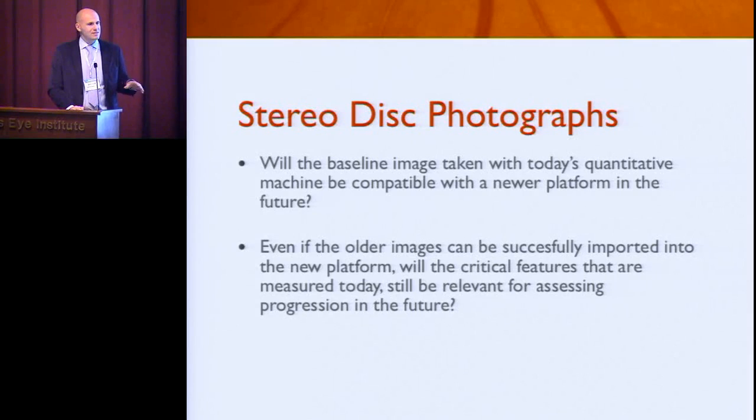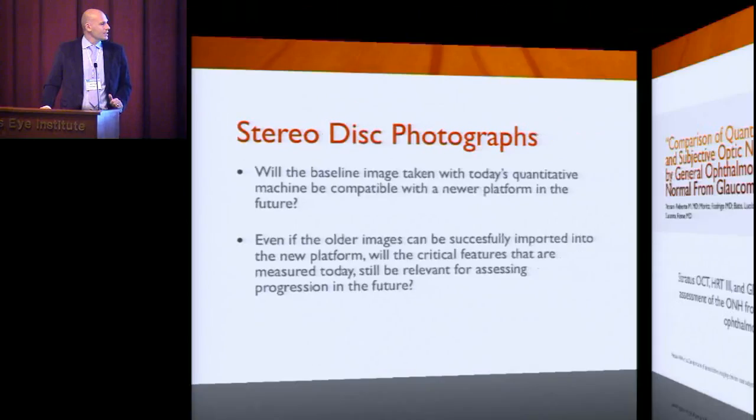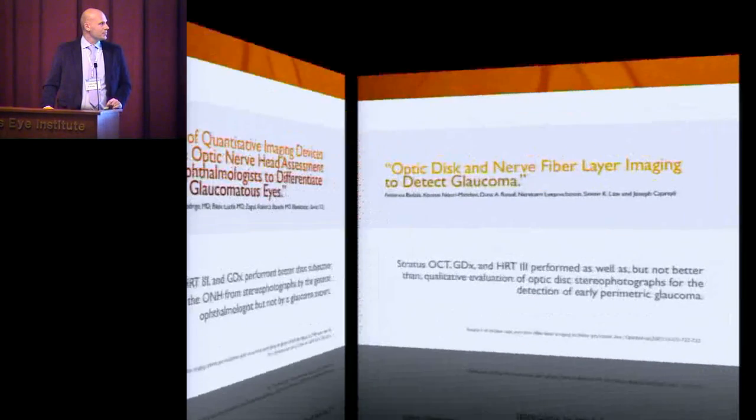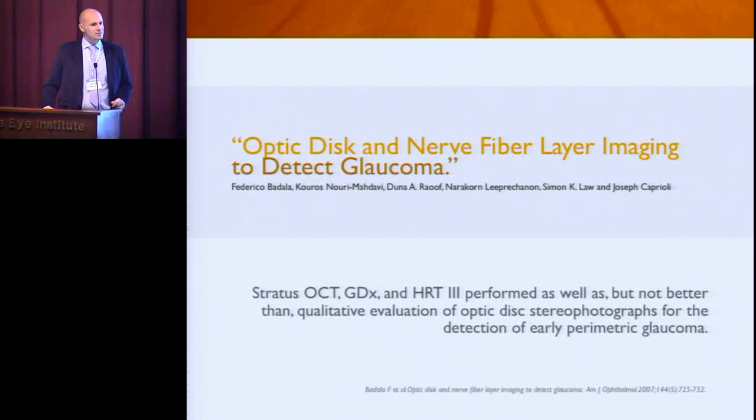Many investigators have assessed this issue, and they have compared the diagnostic ability between imaging devices and the qualitative evaluation of stereo disc photos. In this paper of Dr. Bessani, for example, this group found that Stratus OCT, HRT3 and GDx perform better than subjective assessment of the optic disc photos by a general ophthalmologist, but not by a glaucoma expert. In this paper of the group of Caprioli, they found almost the same.